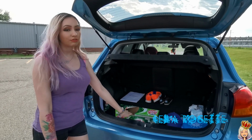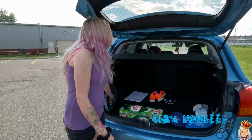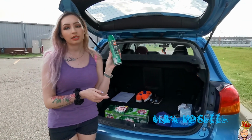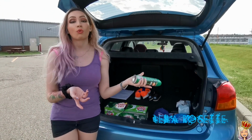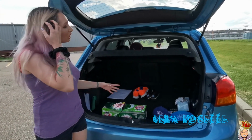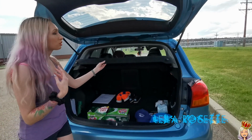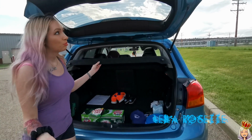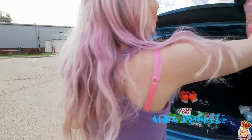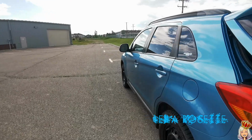I also have a case of ginger ale back here, and this is a must-have. This is the Deep Woods Off. I need it for when I go hiking or when I go for walks, that type of thing. So yeah, that's all that's in the back here. This thing actually does come off, so if you're going to a drive-in movie, this is awesome because it is a hatchback. You can just sit back here and enjoy your movie. So let's go inside my car now.